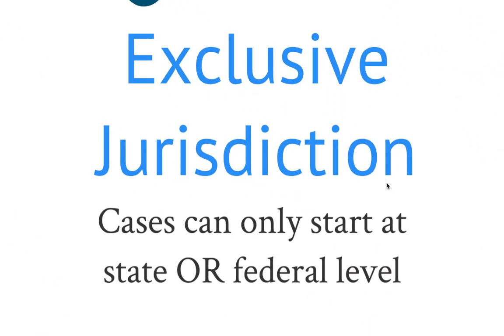Exclusive jurisdiction means that the case can only start at the state or the federal level. So it means you have only broken a state law or you have only broken a federal law. You have not ventured over. So if you only break a state law, then it doesn't make sense that the federal court could try you. So you would only be tried in state court.